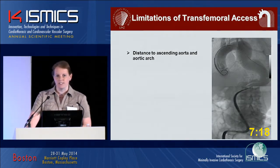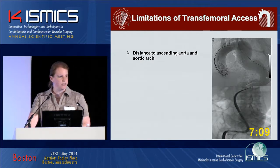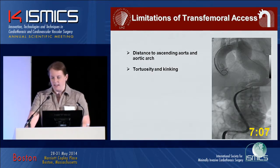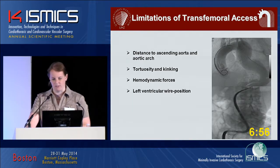The standard approach is the transfemoral retrograde approach, but there are also limitations in the transfemoral access. First, the distance to the ascending aorta and the aortic arch is quite long. A further problem might be the tortuosity and the kinking of the femoral and iliac access vessels. Also, the hemodynamic forces in the ascending aorta are quite different from the descending part of the aorta.